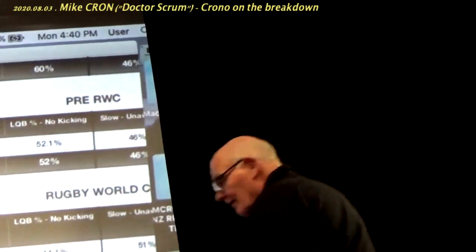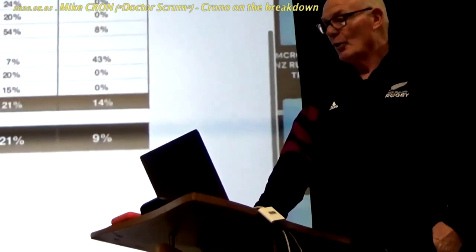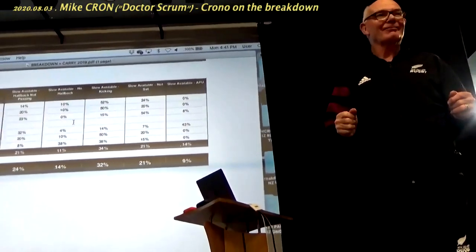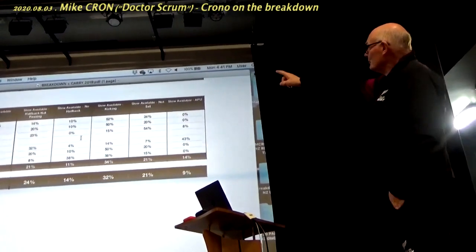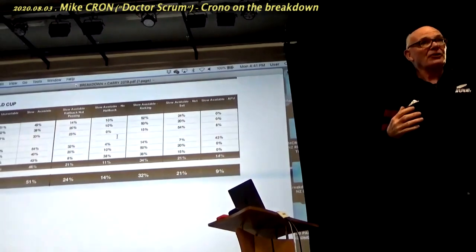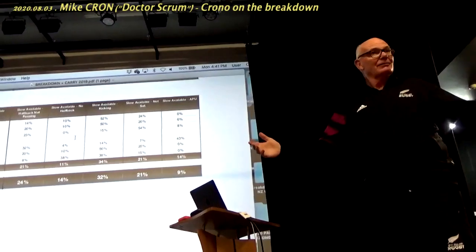Now, this is a bit more mainly for you coaches. I wanted to know, looking at that top line, for the slow ball, why was it slow? Then we know what we can fix up, yeah? Slow unavailable was 51%, which means we've done it wrong or they got amongst us. But half of it, 49%, was available. So we had it there.